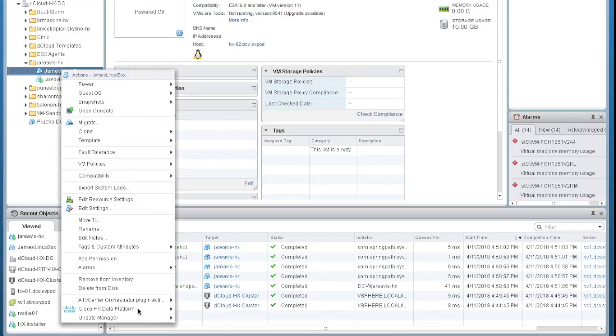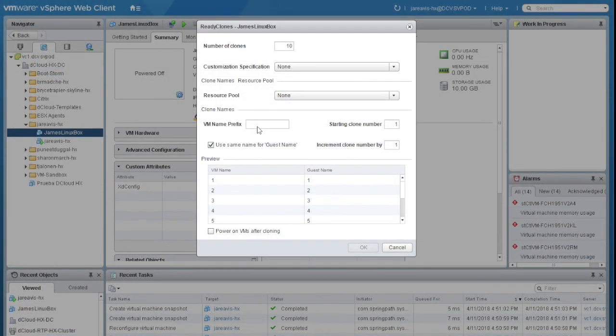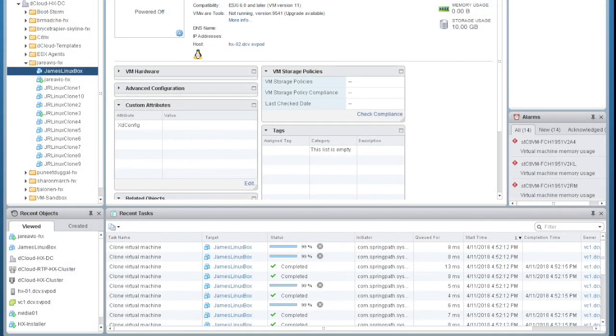Creating Ready Clones is just as simple. Ready Clones is a groundbreaking Cisco storage technology that enables you to rapidly create and customize multiple clone VMs from a host VM. Simply select Ready Clones from the drop-down menu, select the number of clones you'd like to create, then create a prefix for the VMs. Go ahead and select Power On those VMs after cloning, then click OK. Then boom, watch how fast those ready clones are created.